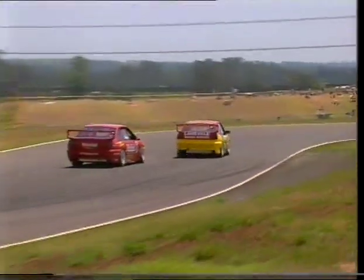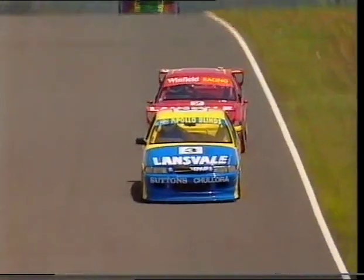Beautifully prepared car, the one of Reed's, with the Lansvale smash repairs, the Dulux coloured car. Beautifully turned out. In fact, all of the new touring cars look great in new livery. So Richards now goes for a spare inside. Locks up a brake too. Reed shuts the door on him though. This is the point of view from Richards, and he goes up the inside again.